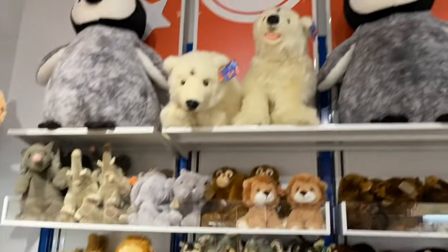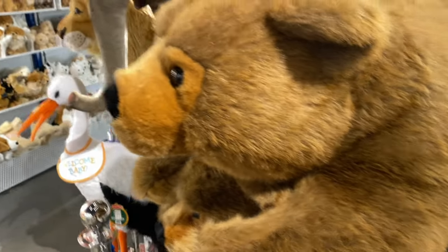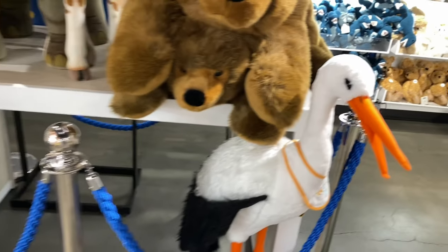Let's see what we got. Look at those big penguins up there. You got monkeys. You got elephants. Look at this big bear. Holy moly. Hey there, bear. Please don't eat me. Wow.